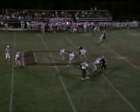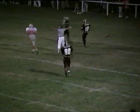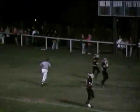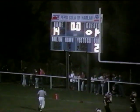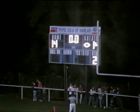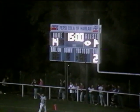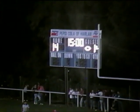One more shot at it for the Hounds. Mauser drops all the way back to the 45, lets it go. He might have Matt Gibson down there, but he overthrew him. Matt was covered very well anyway, and that's going to end the first half of play. At the end of the first half, our score, the Corbin Red Hounds 14, the Cumberland Redskins 14. We'll be back with all the halftime stuff for you. This is Red Hound Football on Southeast Kentucky's Sports Leader, T107.